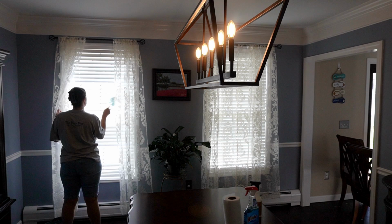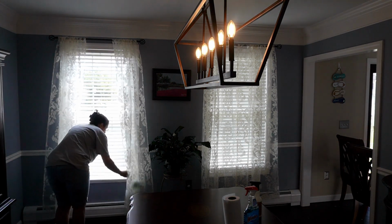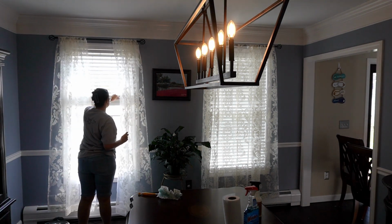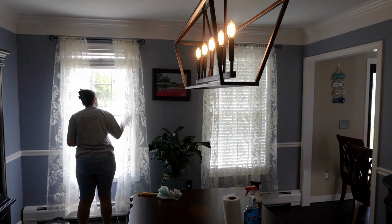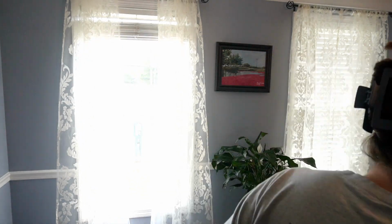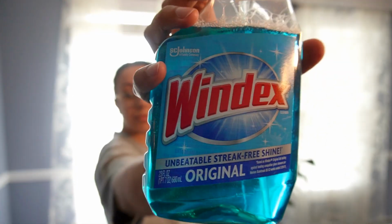Not that we've had the windows open a ton, but this is always something I love to do regardless of whether it's a deep clean or a maintenance clean. I love to dust the shades. Deep cleans, I'll typically wash them and then I'll wash the windows. So I am using Windex this round instead of Spray Away. I'm out of the Spray Away and Windex works just as well. But I wanted to get these clean.